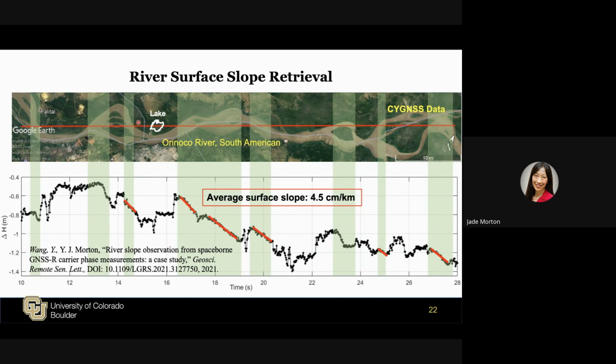So this is an example where we have reflection signal tracks from Cygnus. Every time it cuts across the river, you notice the green shaded area, we see a very clear signature of slope. This average slope is about 4.5 centimeters per kilometer. We can get down to better than 1 centimeter per kilometer of river slope monitoring.